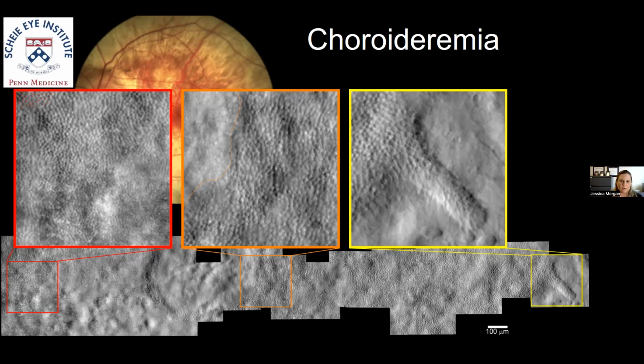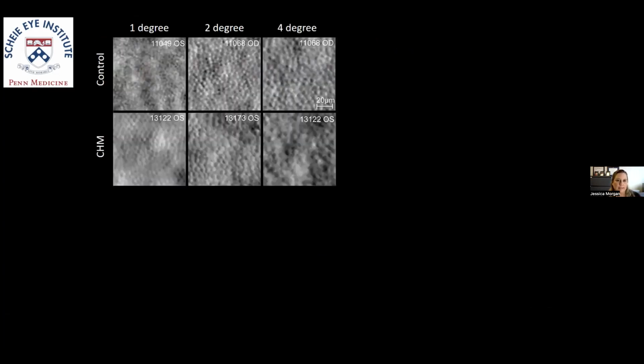So we want, as I said, to be able to take these pictures now and quantify metrics that can come from them. In the simplest version of quantification, we can take the image and essentially just count the cells. One of my graduate students has worked on this, where we've looked at regions of interest from control eyes in comparison to choroideremia eyes.